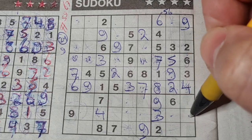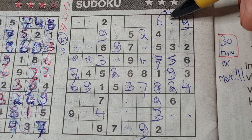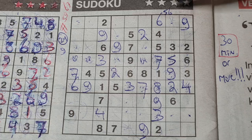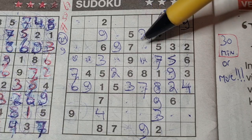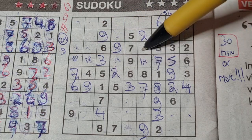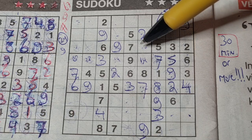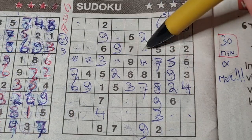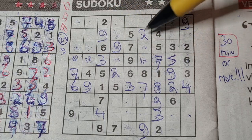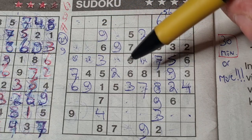7. Need a 7 here. 1, 8. 7, 1, 8. Well, it will be difficult. 1, 8, and a 4. Here can be 8.